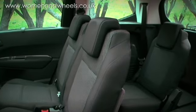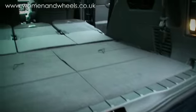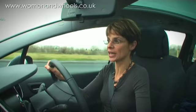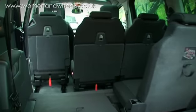Now, with this car, you've got the advantages of having 7 seats, but the 2 back ones fold flat to give this enormous boot space. So you only need to get them out at weekends or special occasions. So it is very, very clever inside, very flexible, because everything just folds flat.